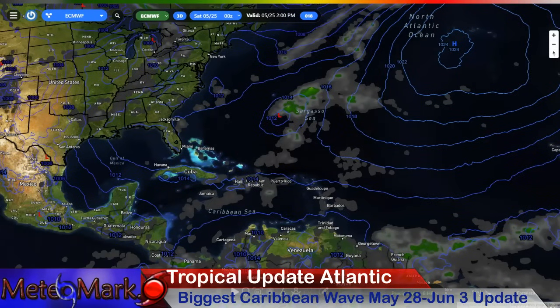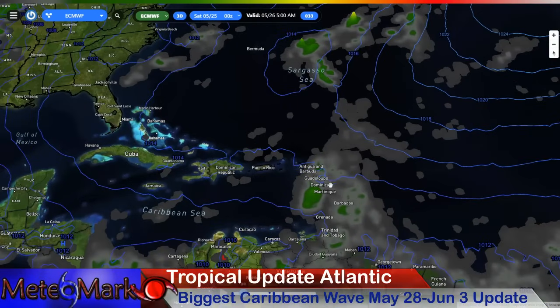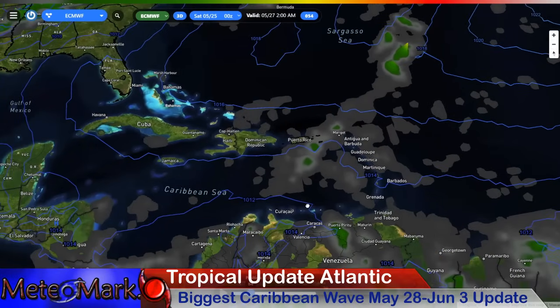So for our European run here for the tropics, there's our area of low pressure heading out Sunday and Monday. National Hurricane Center taking that off the radar. But here's our next system moving through the Lesser Antilles, our next wave here, Trinidad, Tobago, all the way up to Guadeloupe, Dominica, Martinique, Barbados. Yeah, this is going to continue to become a thing as we head through this week.